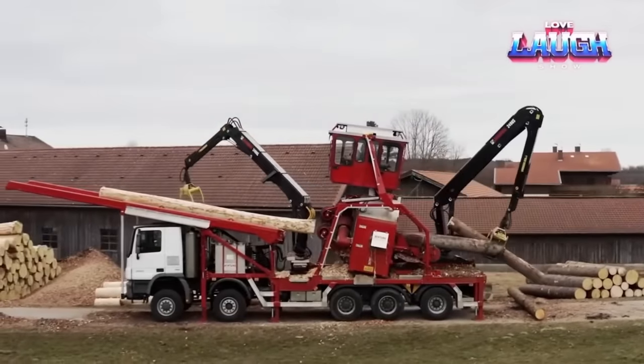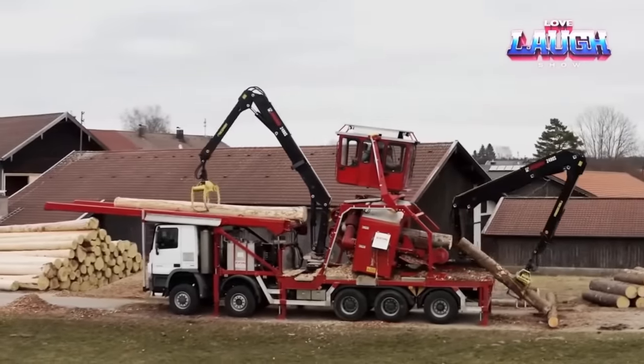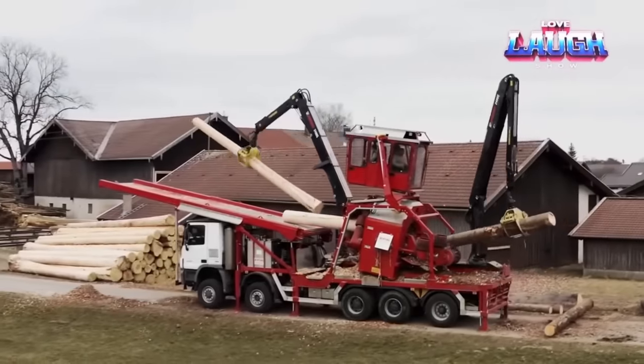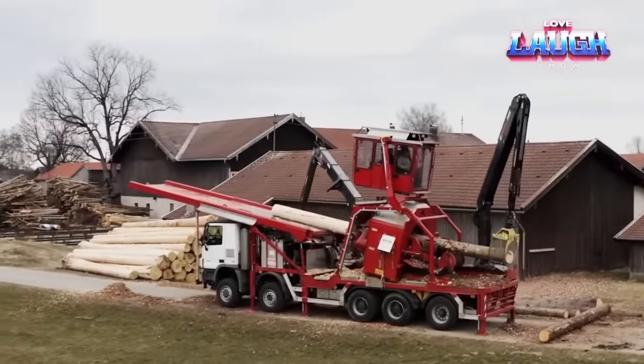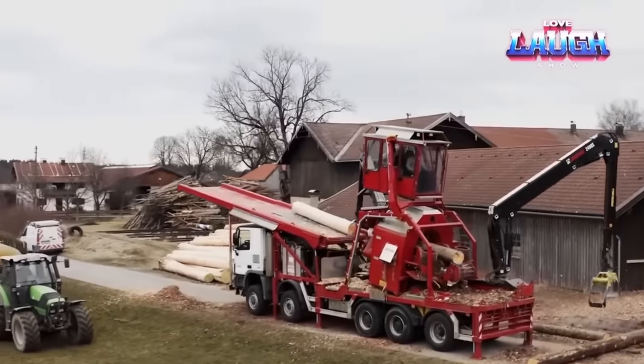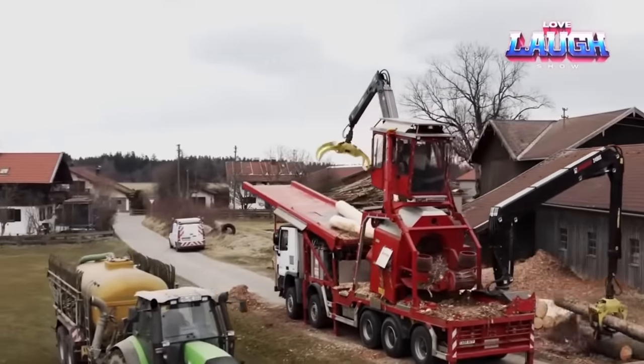With an articulating grapple and a high-performance debarking head, it skillfully peels bark with surgical precision, minimizing wood loss. Der Schapser's intelligent control system adapts to log characteristics, ensuring optimal results without manual adjustments. Beyond debarking, its versatility allows for tasks like cutting logs or clearing brush.